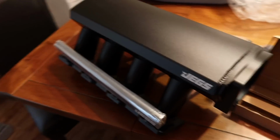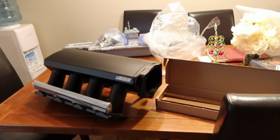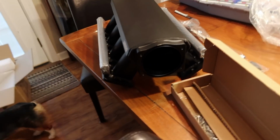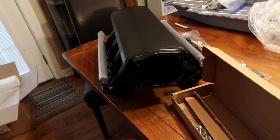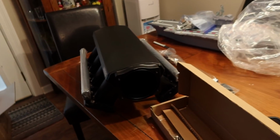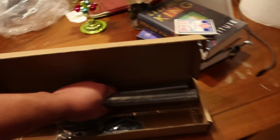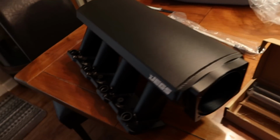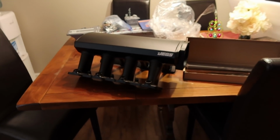Woo! That looks so good. Okay, I'm freaking out. I'm slightly freaking out. I can't wait for the throttle body to come in. We got a matching 102 mil throttle body coming in for the car. This is all going to be going on the Camaro. It's going on the Camaro and it's going to freaking be sick. Holy crap, I can't wait.